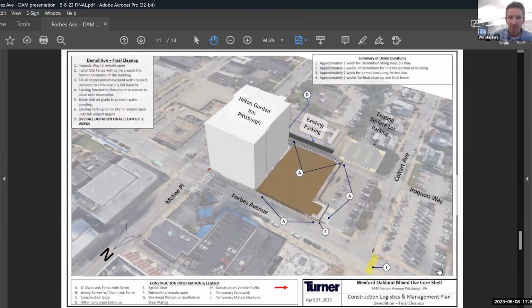And then this is the last of the slides. This is really the final condition that we would be leaving it in. As Andrea mentioned, we would be filling in to ensure that there aren't any depressions or basement areas. All that would be filled in. We would break the existing slab, so to ensure that we don't have any ponding water or anything along those lines. We would have post-driven fence. What that is, just to ensure that we don't have any sort of opportunity for the fence to blow over or anything along those lines, with a scrim attached to that fence to keep it nice looking.